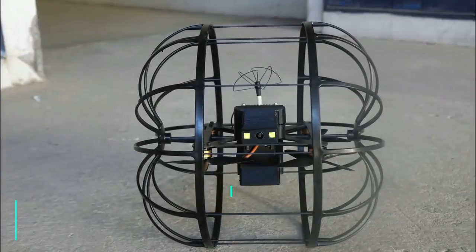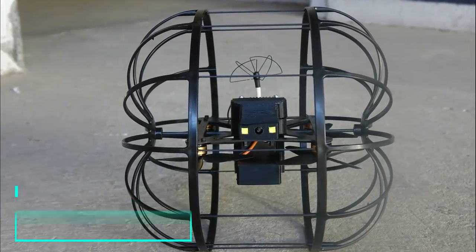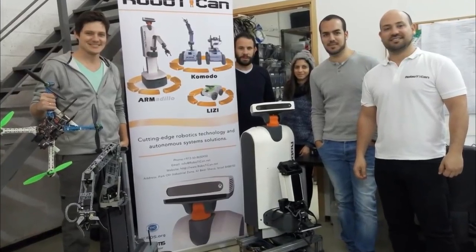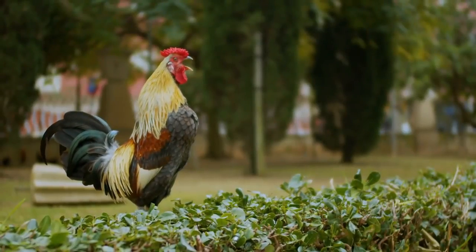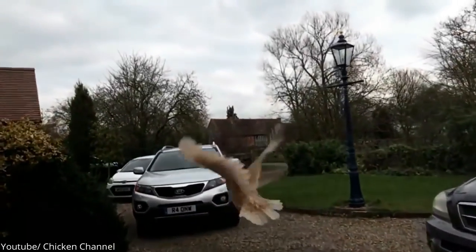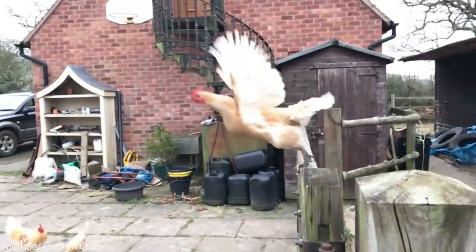And this takes us to our number 1. Rooster. Rooster the robot was invented by Robugtix in Israel. Of all animals in the world, what made them pick a rooster for a robot? Well, it's because of the interesting fact that a rooster can actually fly, but it would rather walk. I bet you did not know that.